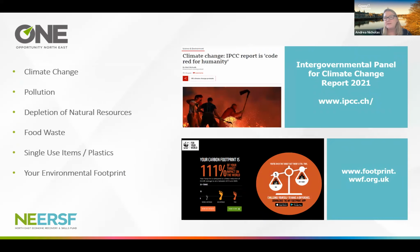But our impact is significant, and we've got reports like the IPCC report that came out last year, identifying that we're in a code red situation, and climate change is significantly changing our weather and impacting our businesses: increased heat, increased erratic weather, more flooding, heavier downpours, wetter summers. There's also pollution, whether that's plastic on the beaches or air pollution or ground pollution, and depletion of natural resources that have finite amounts, such as the heavy metals we use in our mobile phones.